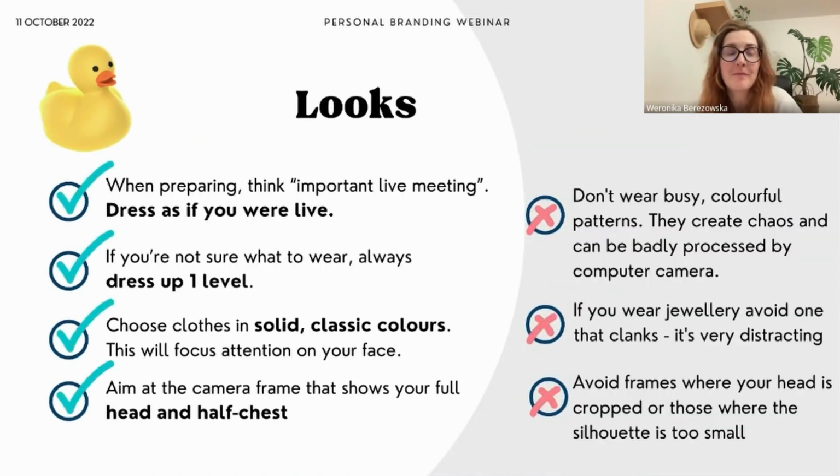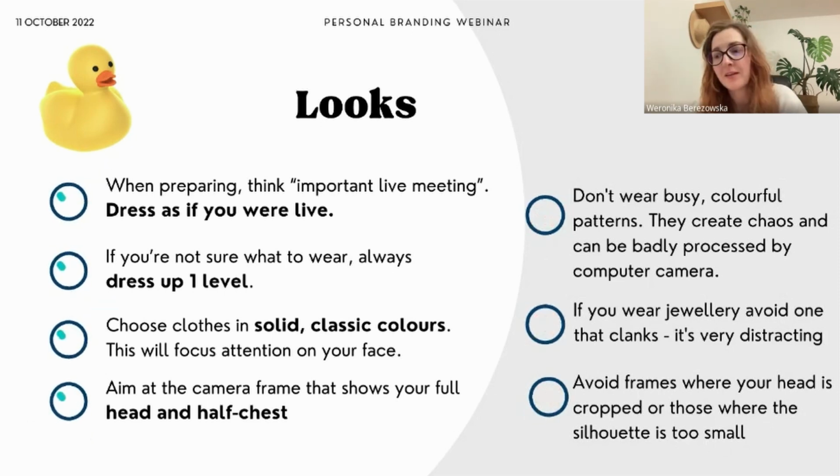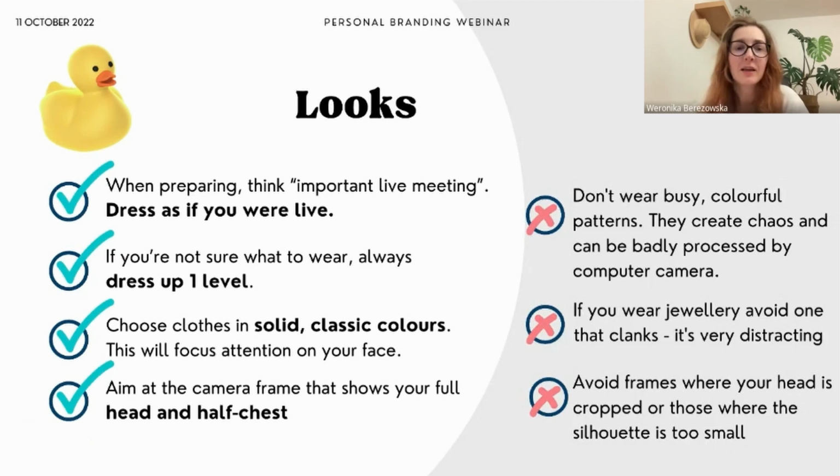And we are now covering the last part, our looks. It's not about the environment anymore. It's about us. The basic thing that people still sometimes keep forgetting is to always dress as if you were meeting the person in person, offline. The stylists suggest if you are unsure what to wear, always dress up a level.